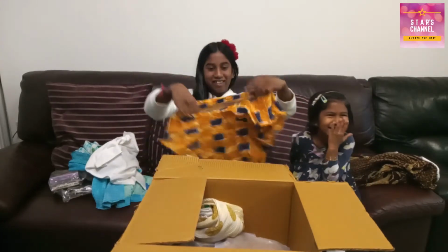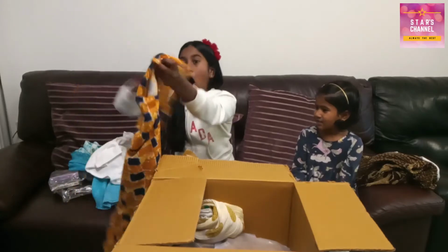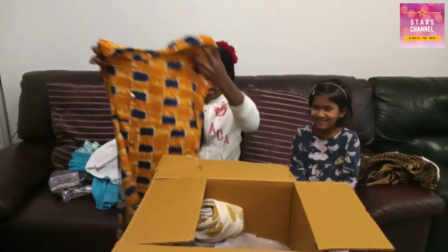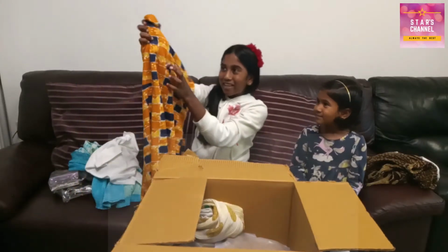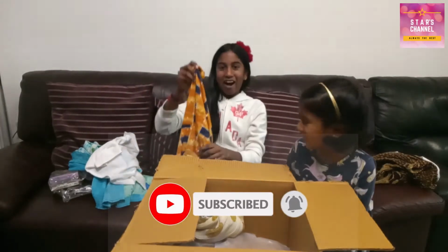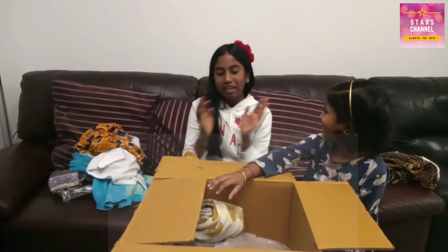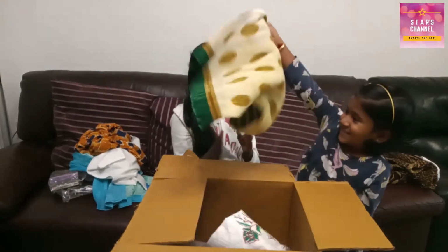Wait, what? Oh, it's a dress. It looks so nice. It has this lovely button as well. Oh, I love it. I'm going to wear it all the time. Okay, this is for me. She hardly has any stuff. Wait, let's see if there's any stuff for her.